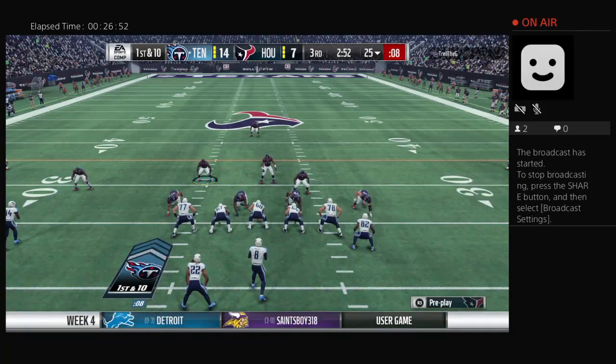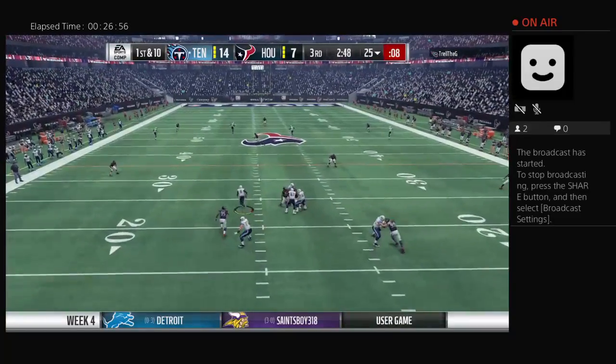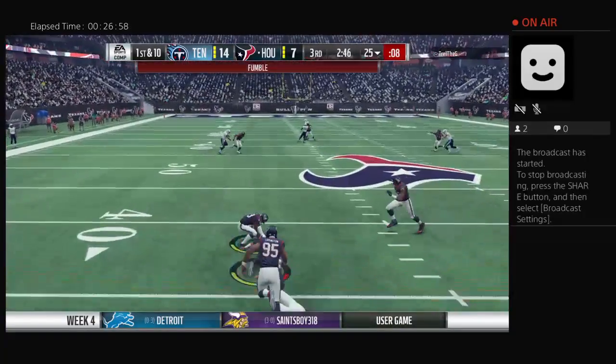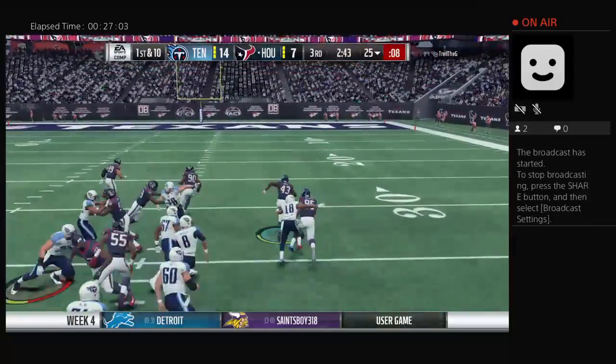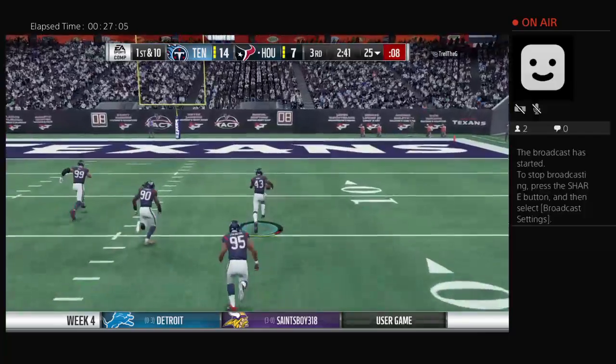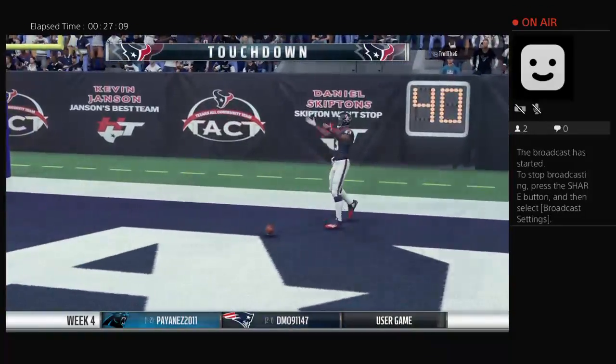Trying to shake off the interception. He'll look to throw, dancing to his left. It comes, and he lost the football. Mariota had it jarred loose, and the Texans scoop it. Look at this, middle of the field, a breakaway. And he will have a touchdown.